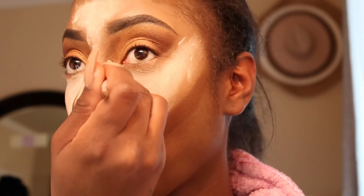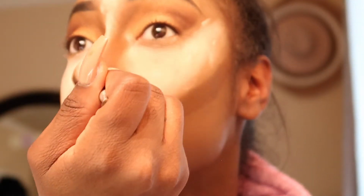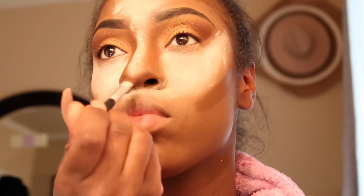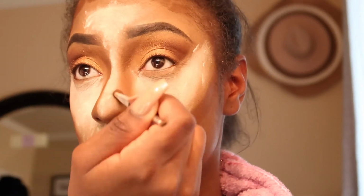So I'm using this little brush to contour my nose to my liking, as you guys can see. And I do a lot of blending, you guys, because if you do not blend this, it looks weird.